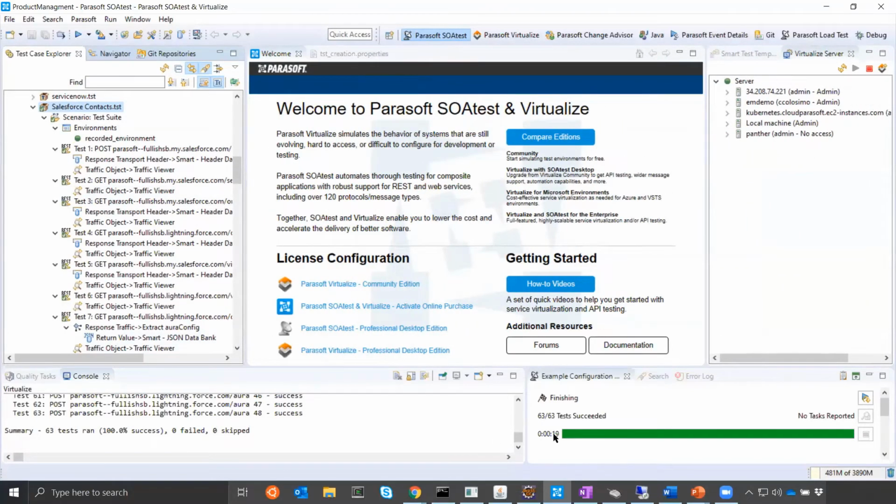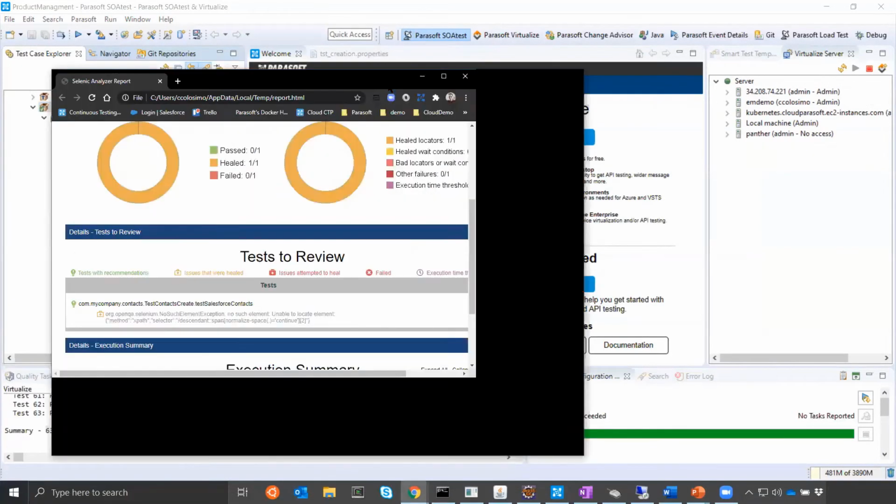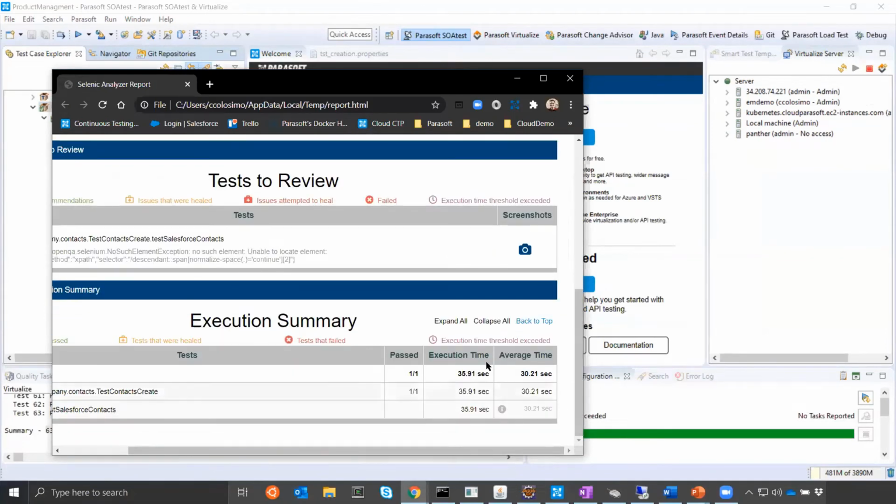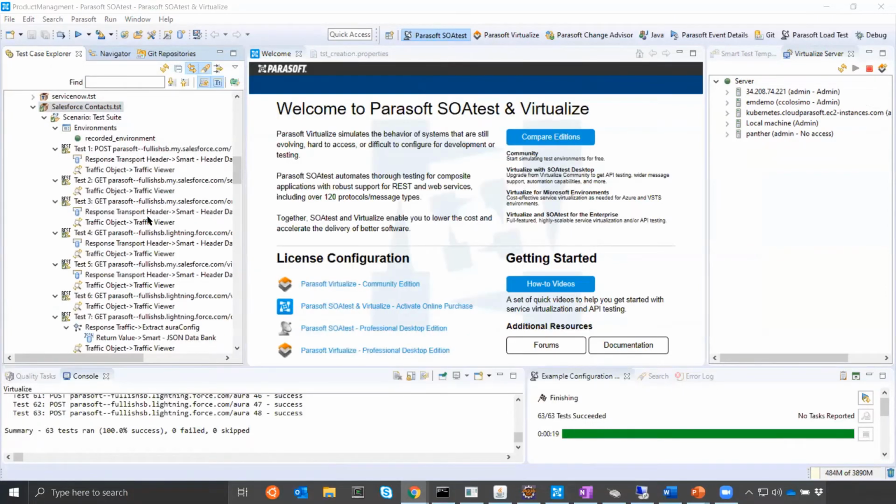the API, but look at the time. That only took us 19 seconds. Now, that compared to our original 35 seconds, that's a pretty significant reduction to perform the same use case that we're doing from a validation perspective.